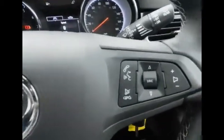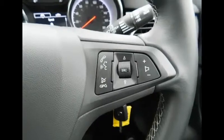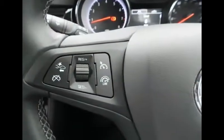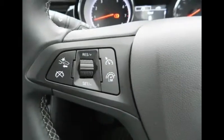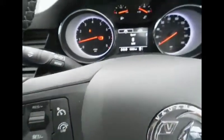On the right hand side here we have our volume controls for our infotainment screen, and also our controls for our phone connectivity. And on the left hand side we have a collision alert button on the far left, a speed limiter, and also cruise control settings.